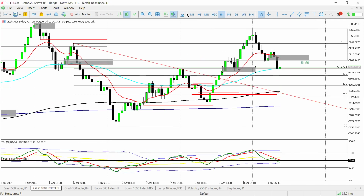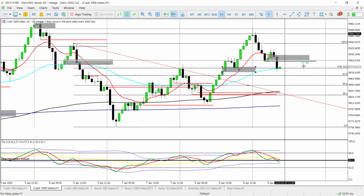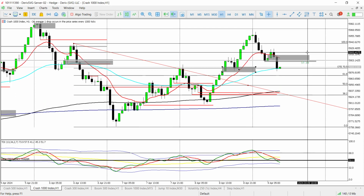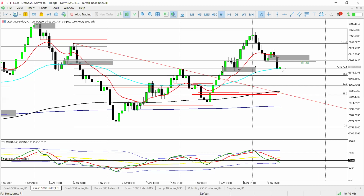If we do get a retracement right now into this gray zone, we're going to take a sell. If we do get a retracement into this low here, which is on 58.99, anywhere from 58.99 to 59.20, for me, this is a sell zone.